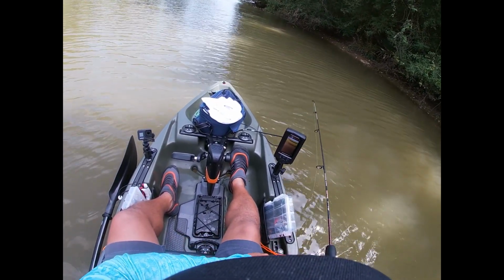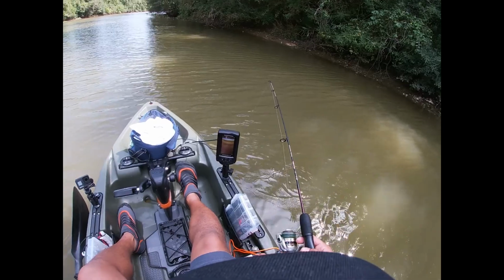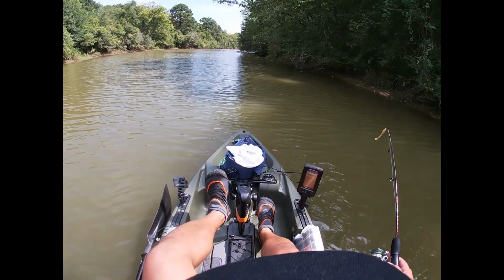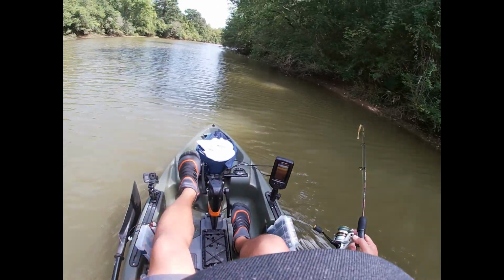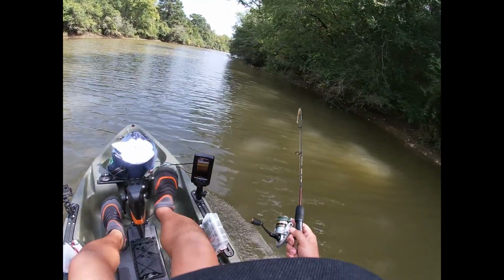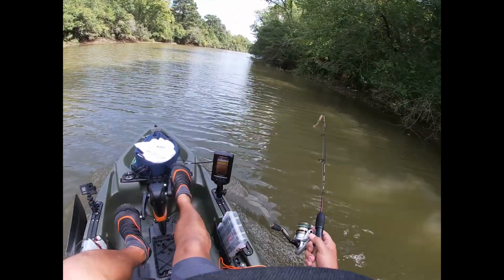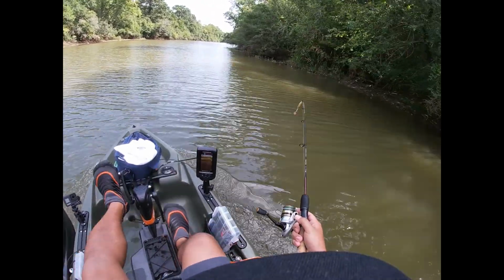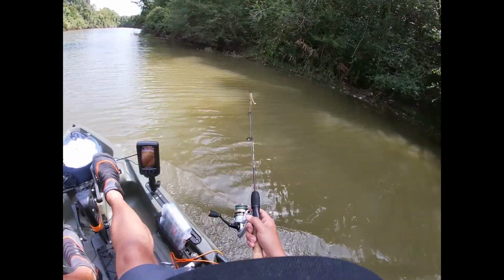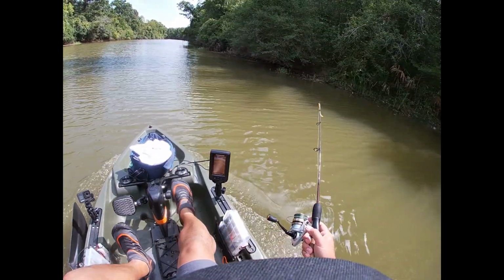Maximum depth that I've seen today is about 8 feet. 8 feet out here, and that's right in the middle of the channel or the river here. Winds are picking up a little bit back here. Current's picked up a little bit. It was calm this morning.